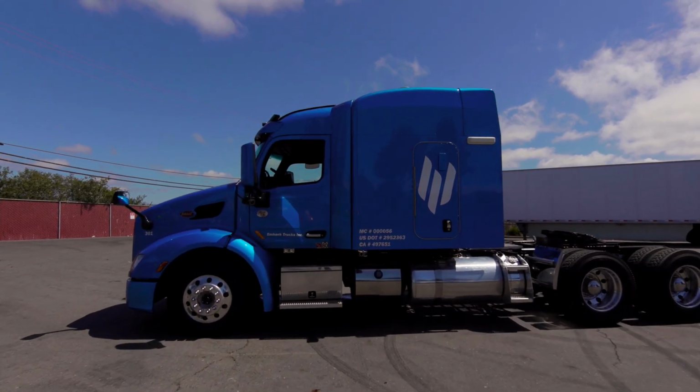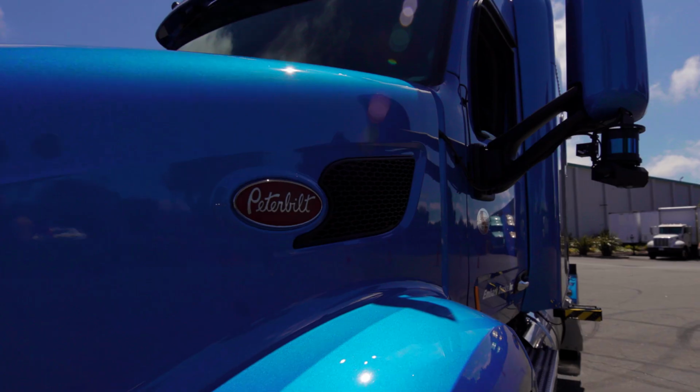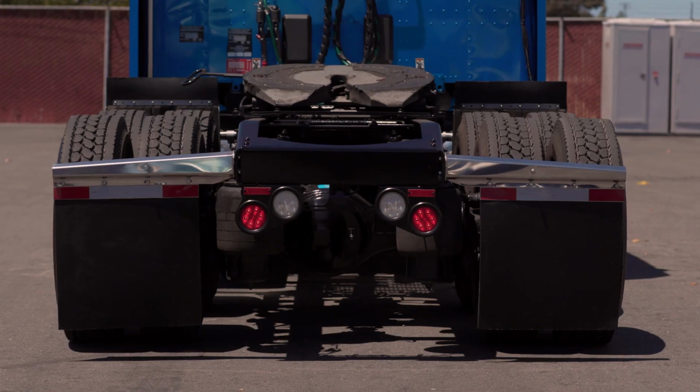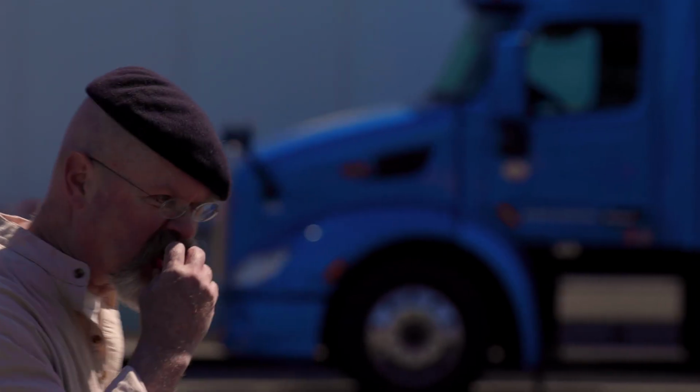So, what if we told you we could do it in half the time? That's the Embark self-driving truck, and it's equipped with deep learning software that allows it to see the world around it. Basically, it's a big robot. Let's take a closer look.